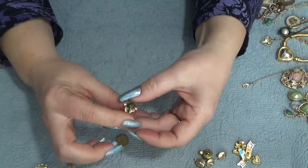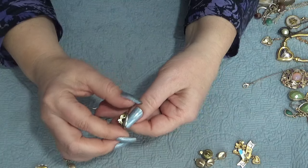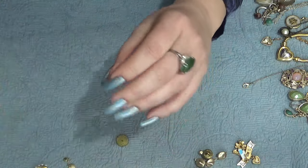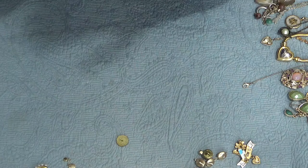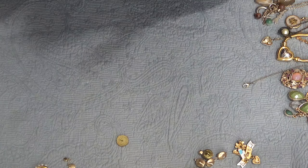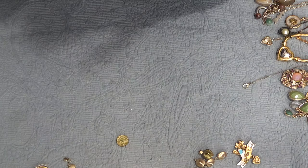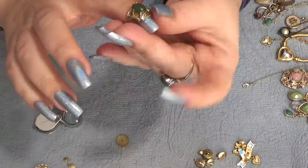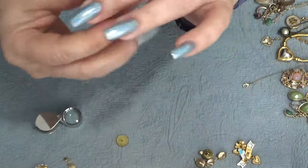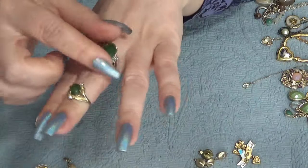I see this ring. It's kind of worn out here with the green stone. And this one has something inside. It says 18 karat something HGE, something like that. It's pretty. Kind of matches this one, right?